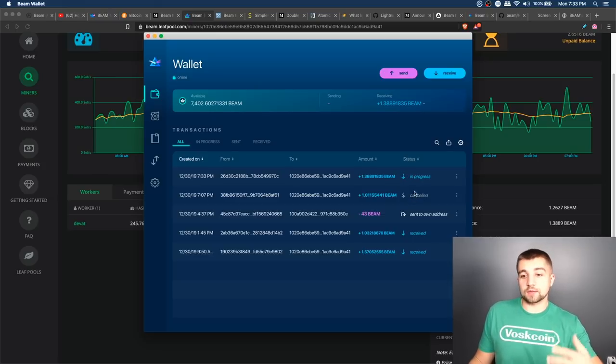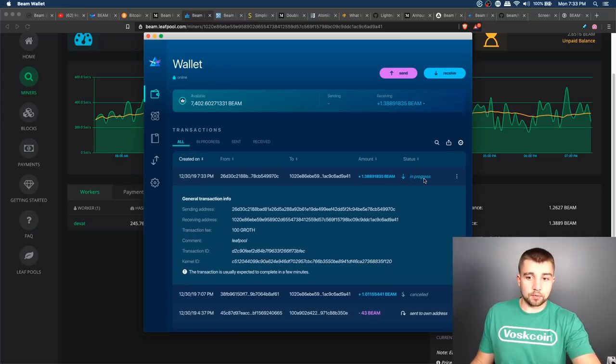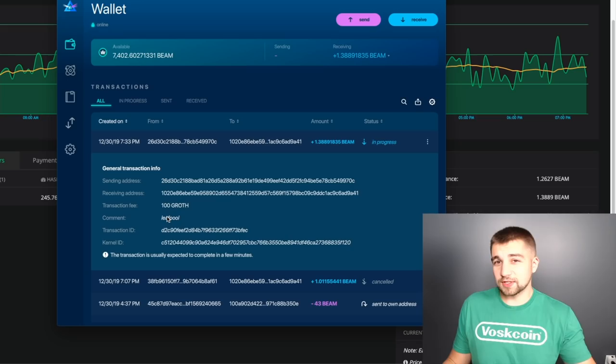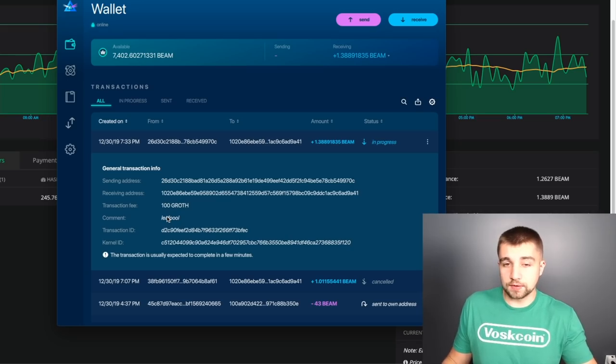This is one of the caveats when it comes to Beam and the Mimblewimble privacy protocol. It's good and bad. We can see we just requested the payout now, and very quickly it shows up wallet side, shows it's in progress. We get all the transaction details right here, including a nice baked-in wallet feature where you can leave comments with your payments. Something you'd think we'd see in more cryptocurrencies by now, but we simply don't.